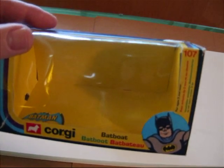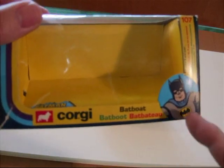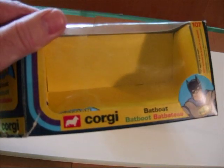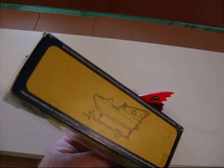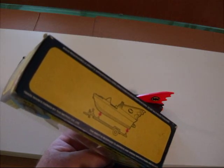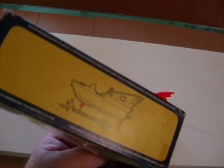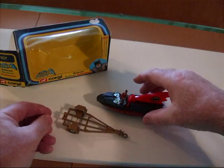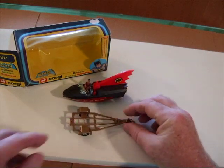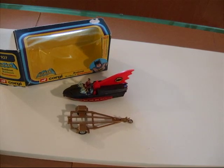And it's a nice attractive box. Batman's figure here, or face there. Corgi Batboat. Trademark owned by the Metoy Company Limited. Again, a nice displayable model.